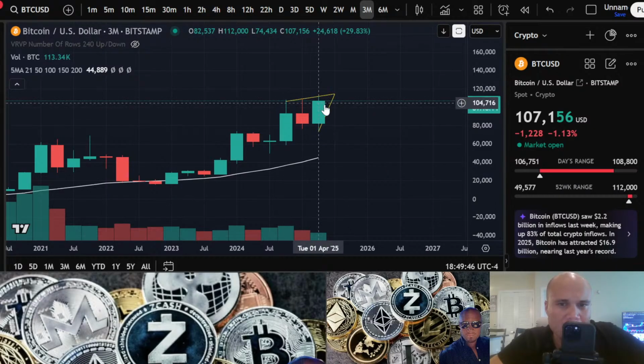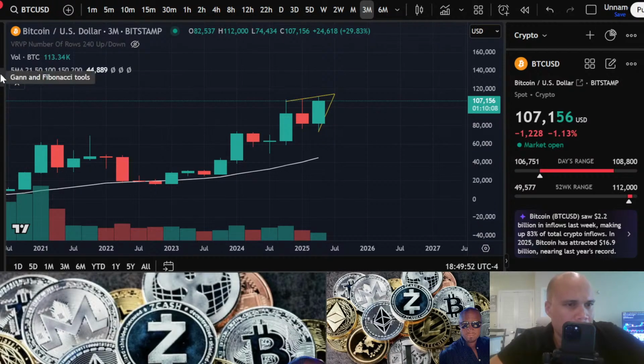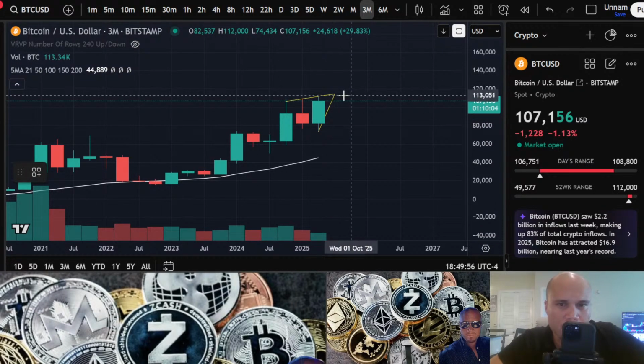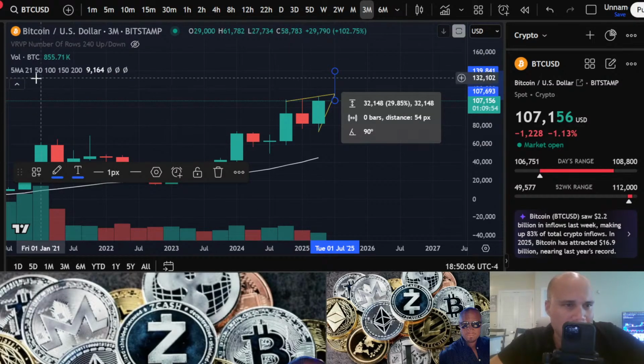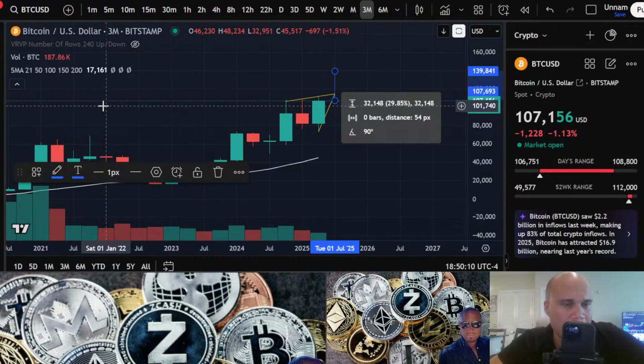Could we get something like that? I want to see some follow through where Bitcoin goes up another 30% in the third quarter. Let's measure it out real quick. If Bitcoin goes up another 30% from where it is right now, you're looking at $140,000 Bitcoin sometime in 2025. So I still think that's a possibility. I think that's a realistic number to hold on to.